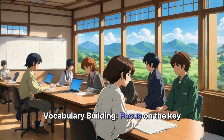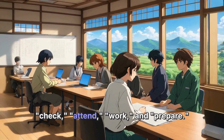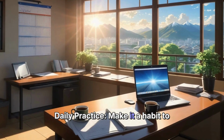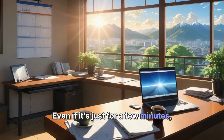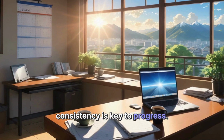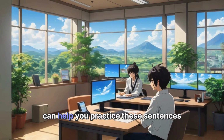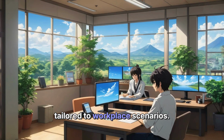Vocabulary building. Focus on the key verbs in these sentences like start, check, attend, work, and prepare. Expand your vocabulary by learning new verbs and trying to use them in similar sentences. Daily practice. Make it a habit to practice English at work every day. Even if it's just for a few minutes, consistency is key to progress. Use technology. Language learning apps can help you practice these sentences with interactive exercises and quizzes tailored to workplace scenarios.